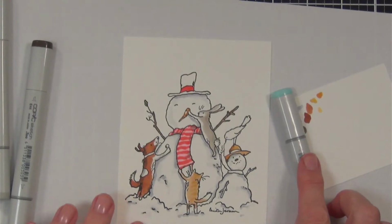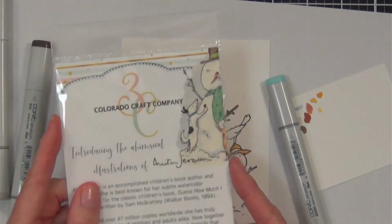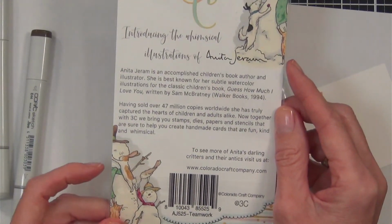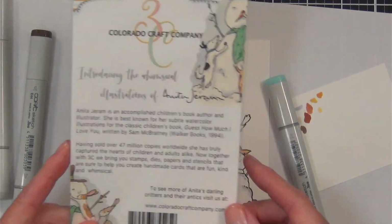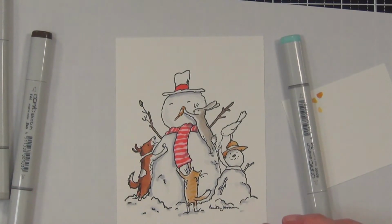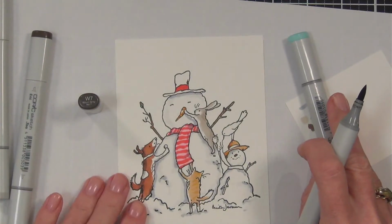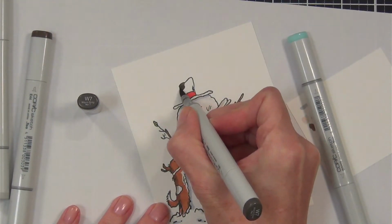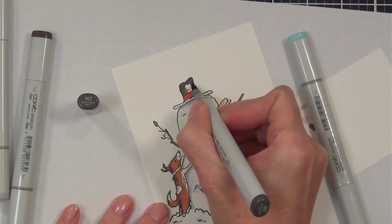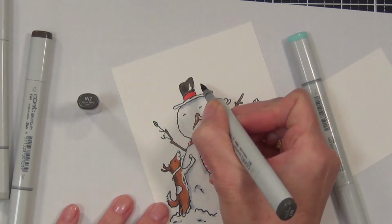Now, if you're not sure, the packaging on these stamps actually gives you some really good ideas. I'll just show you this particular one. How cool is this? That would be the original picture that they used. She's coloured it cream. It's like that real vintagey look. So this looks similar but different. I'm not sure whether to leave a bit of white in there or not. We'll see.